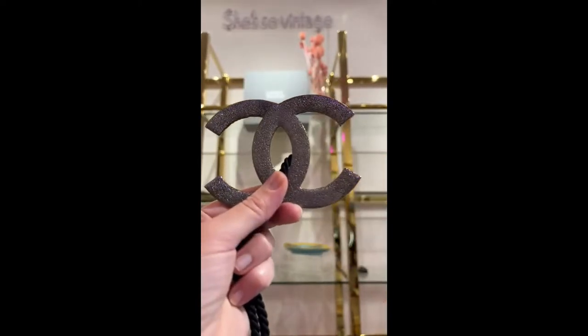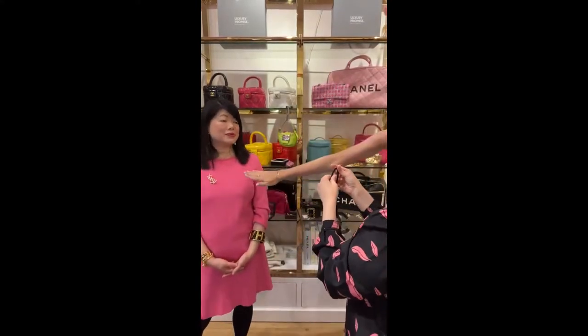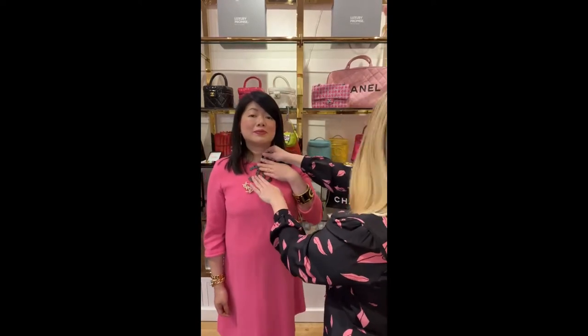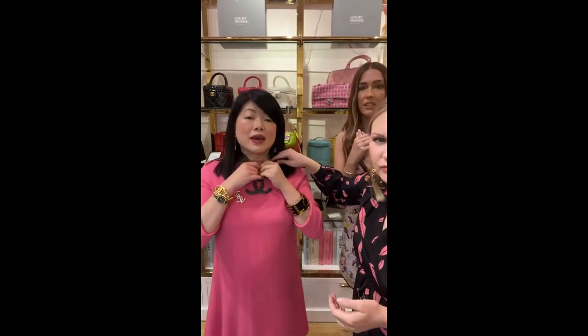Let's see the price for this piece. Honestly, I love this. Oh wow. This is such a collector item. And against pink, it just looks different against every clothing. You can change this up, I think. And you can wear it casually with a t-shirt and jeans. I just think so.